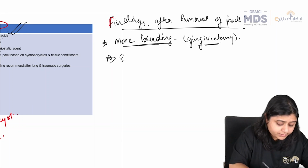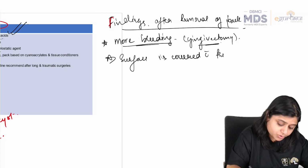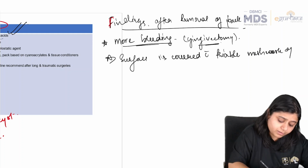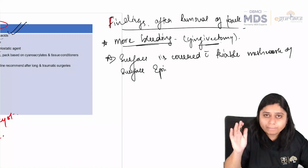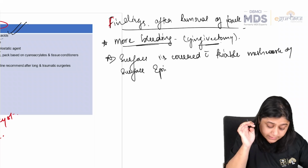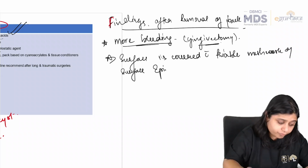The surface is covered with a friable meshwork of surface epithelium. So there will be formation of a weak epithelium. There will be red protuberances. You can see bleeding points after you remove the pack. There will be a whitish membrane. That membrane is your epithelium that is forming.